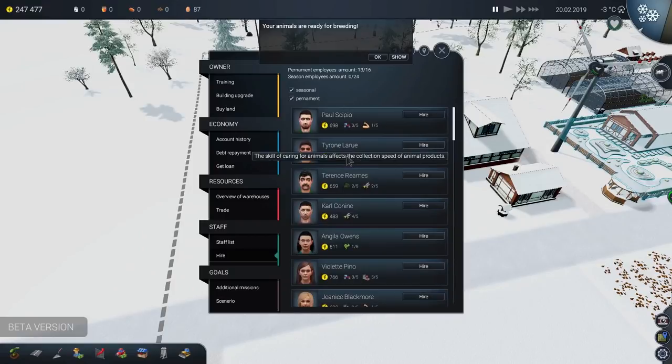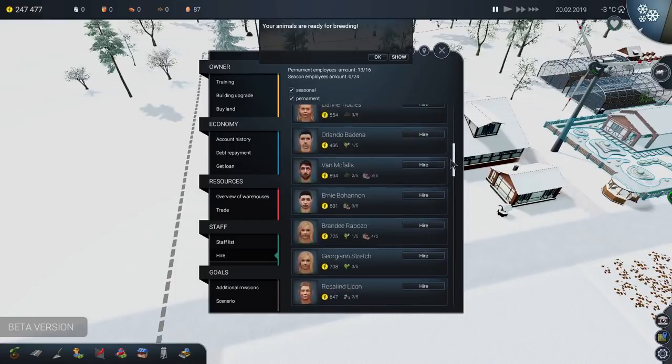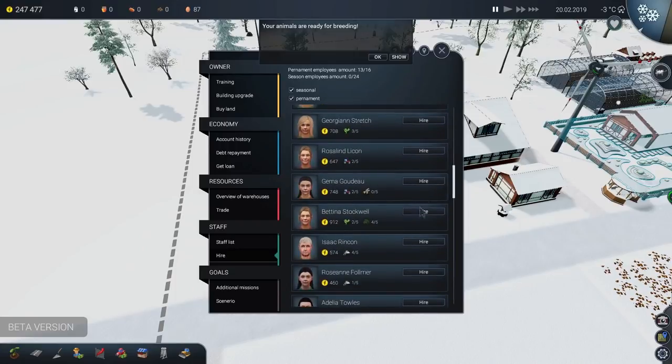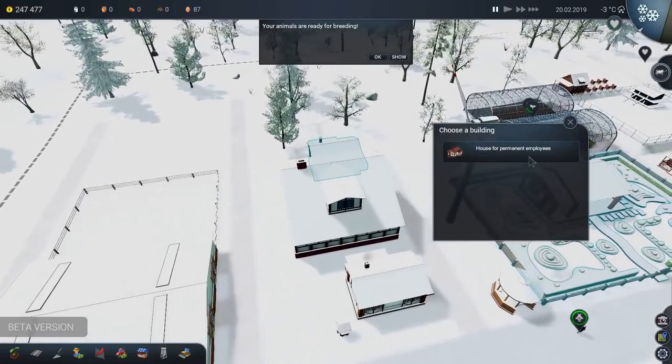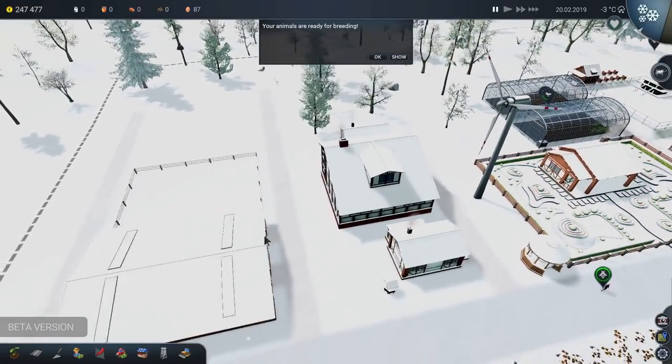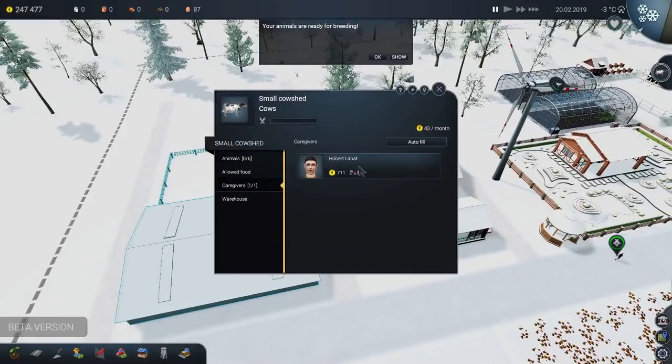There, look. The skill of caring for animals affects the collection speed of animal products. Okay, so it's a little kind of cow face. That's nice. Right, is he the only one with a cow face? Oh no, you've got 4 out of 5. So Isaac Rincon is our best bet for looking after the cows. Okay, yeah, we'll have you then, Isaac Rincon. Yes, you can go into there. That's splendid.